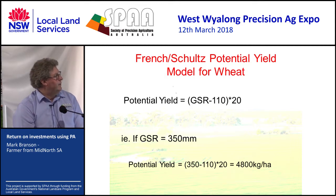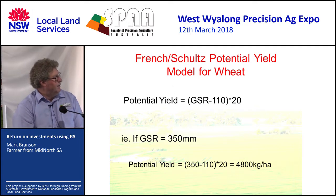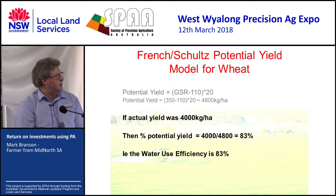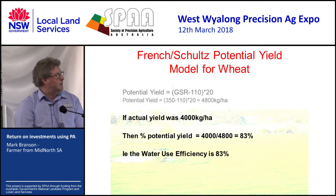And hence, if growing season rainfall is 350, you should be able to go through that calculation and produce 4.8 tonne a hectare off of 350 mils of effective rainfall. But if your actual yield was 4 tonne a hectare, then 4 divided by 4.8 is 83%. So I've got water use efficiency at that stage as 83%.